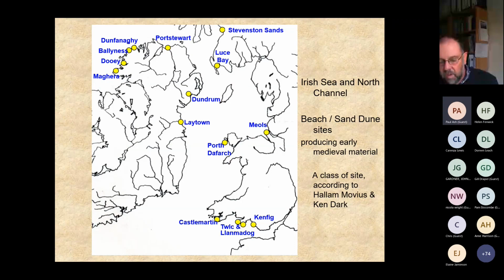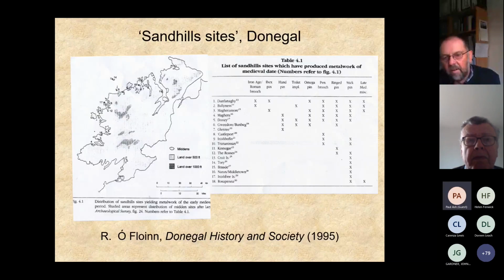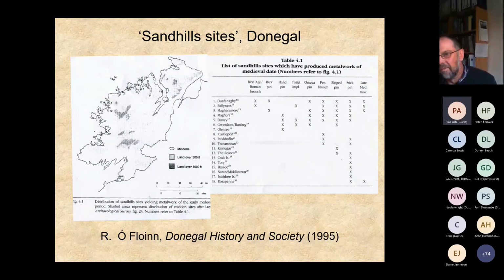An example of how this material comes to light is through the antiquarian process. This is something I've been particularly interested in relation to one of the sites I'll talk about in a minute, Mells. But over in Ireland, there are a whole series of antiquarians who were competing with each other in the 19th century to find objects eroding from sandhill or sand dune sites. This is an example of the county of Donegal, which Ryan O'Floyne has written up in a local archaeological publication. Really interesting stuff. This is a sort of stamp collecting form of archaeology. They would score points against each other for which type of pin or which type of object they'd found. But it took a long time before anyone began to understand this in a settlement or environmental way.